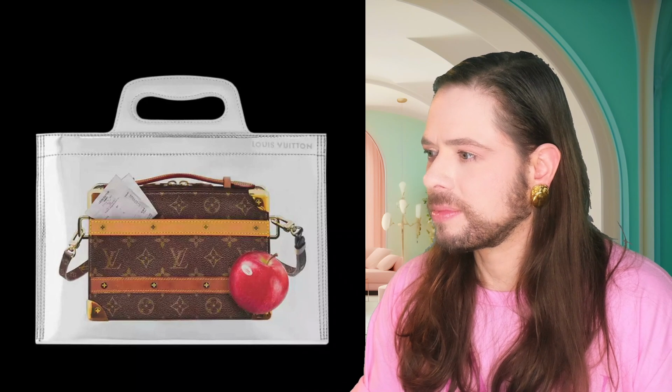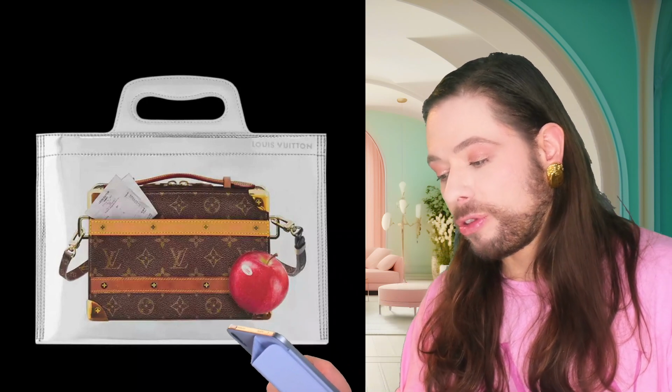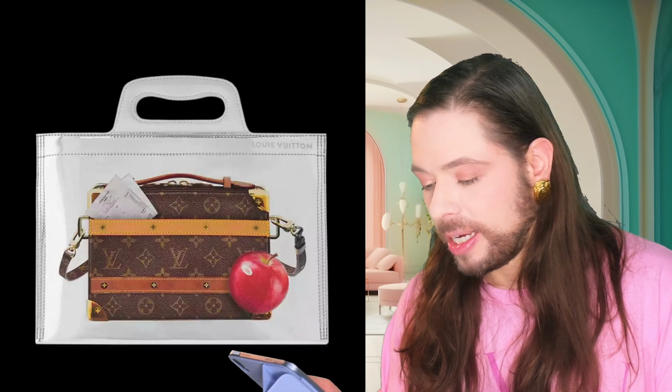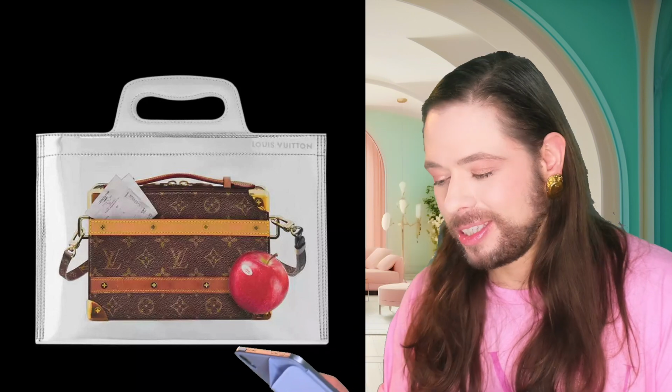What's the next one? The next one. So the freezer soft trunk retails for $3,700 on the Louis Vuitton website. The same price as an ordinary handle soft trunk. See what they're doing here? They're charging you more for the novelty.